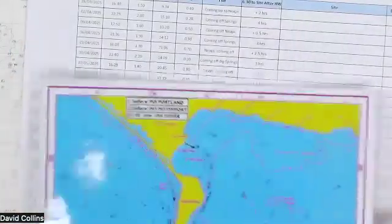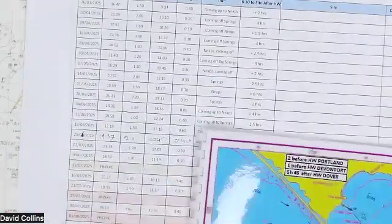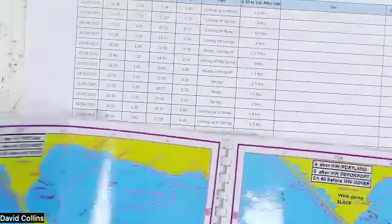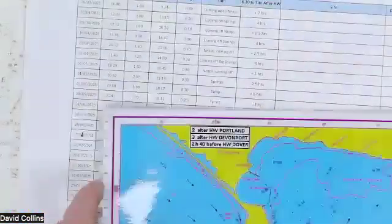Right. We're now moving down onto the 7th of May. We're actually on neaps, +2 again. This is where we look at the history of what we've done before, to see if we can vary it slightly.